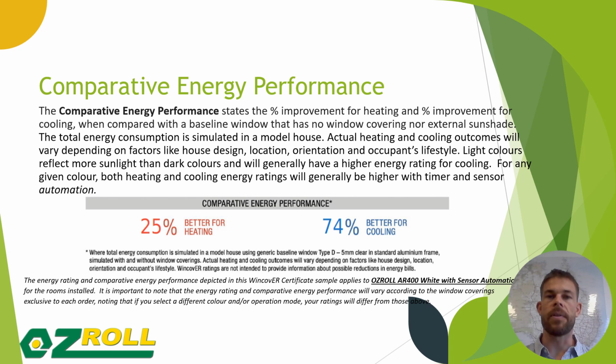Then lower on the certificate, we see some more of the results from the scientific modelling. And these ones are really important. That's the comparative energy performance ratings. Now keep in mind, these ratings are different and therefore not linear with the star ratings. Remember, the star ratings compare product to product. Well, these ratings compare the performance of the window with the specified product covering it compared to the performance of the window with no product covering it.